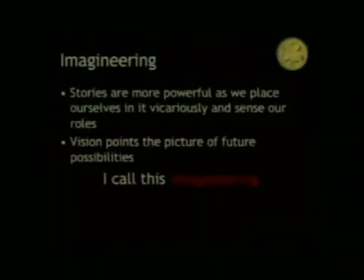And let me tell you briefly about a 250-year-old kingdom, before I end my talk. The 250-year-old kingdom of Vijayanagar was defeated in 2.5 hours. This war destroyed not only creations, cities, but perhaps the entire civilization. So I feel stories are more powerful as we place ourselves in them vicariously and sense our roles. Vision paints the picture of future possibilities. Remember, we don't enter the future. We create it. And we create what we imagine. And technology is the way to realize our dreams. This is what I call imaginary. Thank you, ladies and gentlemen.